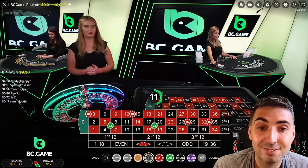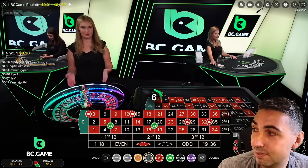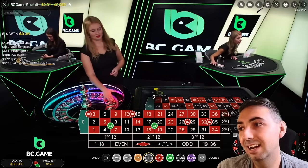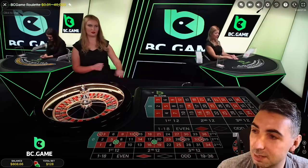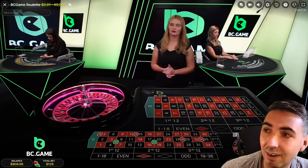Told you it wasn't safe. I wanted to give it a go. Naveen's a good guy. He's in the Discord. Very active. He said he's been having some good luck with his strategy. You do need luck with all roulette strategies. This is a bit more aggressive than I would be going with. But let's see if it can turn it around.